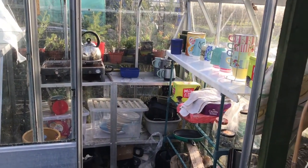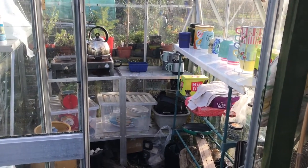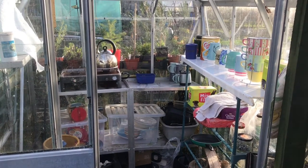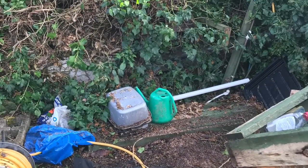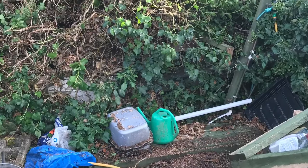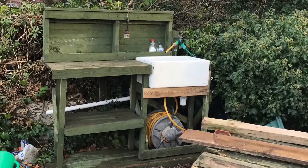Oh, there's my new little tea room now. I've had to set it up in the greenhouse because I do like my cuppa when I'm down there. This area here was where my Belfast sink was, which was totally destroyed. So I had to strip it down. As you can see, I've totally rebuilt it, ready for next spring when the water's turned back on.